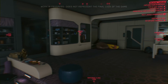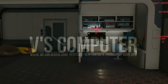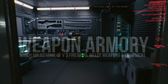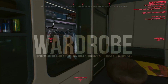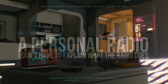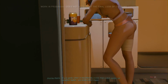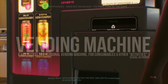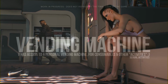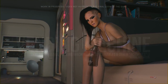But within our apartment, we can look through V's computer, open emails and personal messages to receive missions or new contacts. We'll have access to our own armory to hopefully store weapons, a clothing rack to view our different outfits and showcase their stats and bonuses, a radio that sometimes provides local news or music, and access to a kitchen, even a vending machine to order some of Night City's many consumables, meals, or Joy Boys/Joy Girls that can give our main protagonist some much needed company. That's one way of putting it.